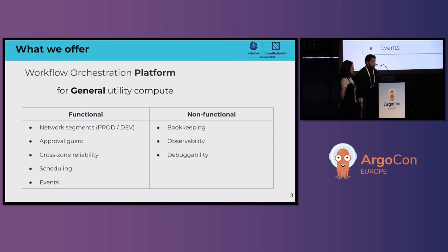So at Bloomberg, our team's mission is to maintain and provide a fully managed general utility workflow orchestration platform for our users. And this is so that they can orchestrate their tasks in a cloud-native environment. Ideally, we want to make sure that it's secure, reliable, and accessible for all of our internal users, despite what their skill level might be in Argo or Kubernetes.